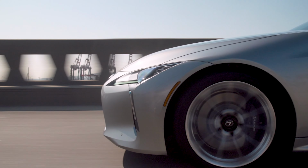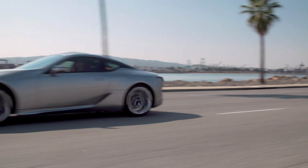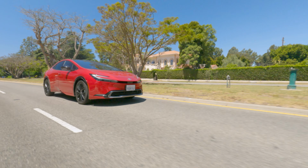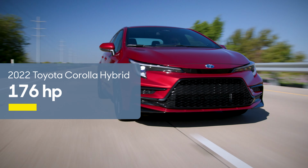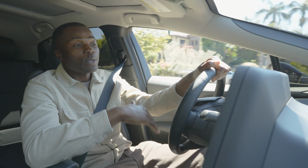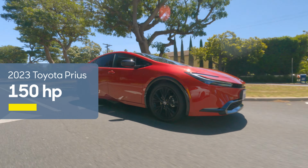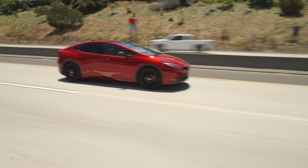So you don't have to drive an exotic sports car to see that modern hybrids aren't slowpokes. I mean, come on, nobody's going to confuse a Prius for a race car. But modern hybrids like the Toyota Corolla offer similar horsepower to non-hybrids like the Kia K5. And the 2023 Prius's 150 horsepower is more than enough for merging onto highways and making your moves in the passing lane.